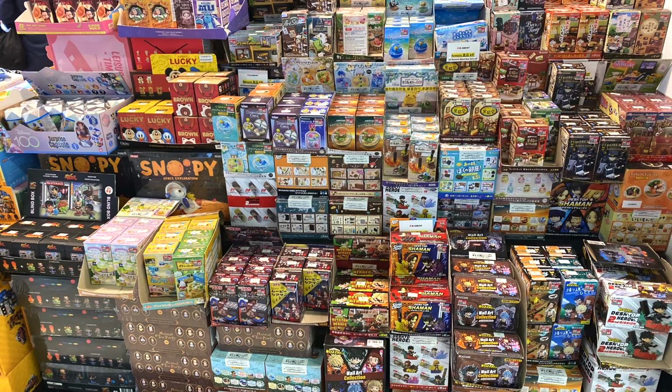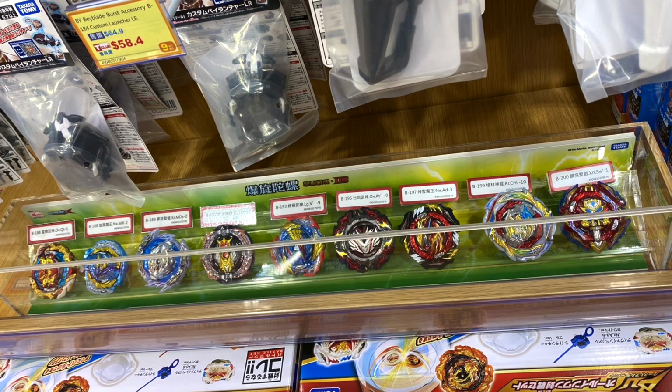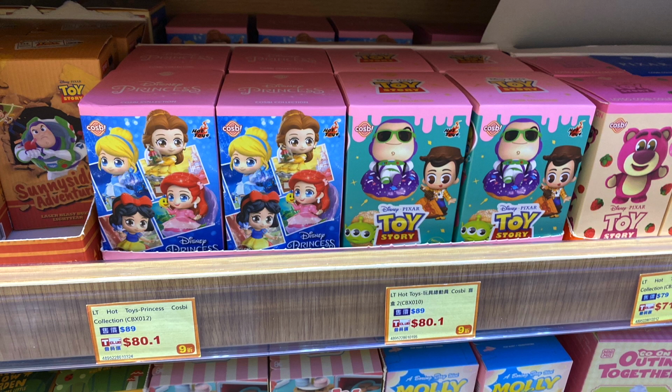Guys, there's so much to see here in this mall. Ang daming mga items, nakakatuwa, ang cute.